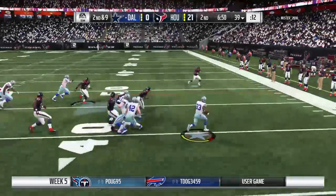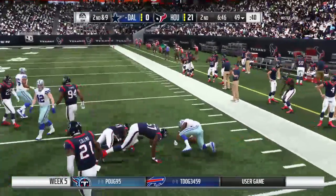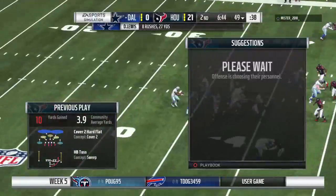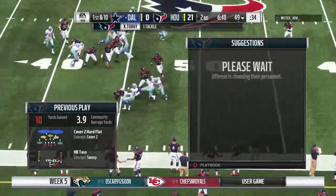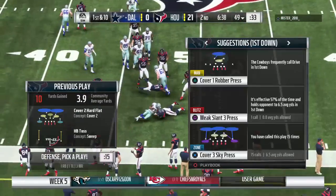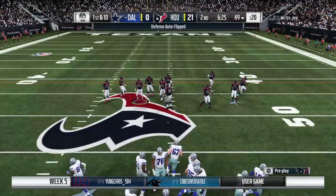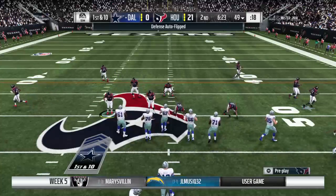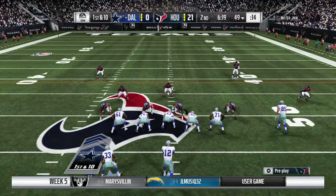Now a toss play to Lewis, and now running right through it, and getting this just shy of midfield. They'll spot it at the 49. A nice pickup there, 10 yards, and it'll move the sticks. We don't talk about it very often, but sometimes there's a dip in intensity when you start the second half, which can manifest itself in some sloppy tackling. And how about right there? He ran right through that weak tackle attempt.